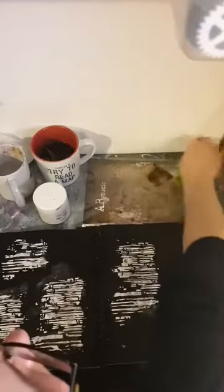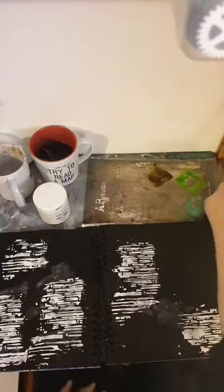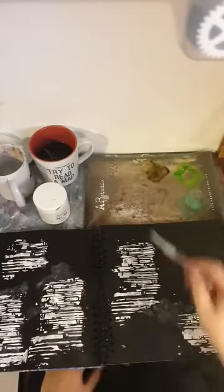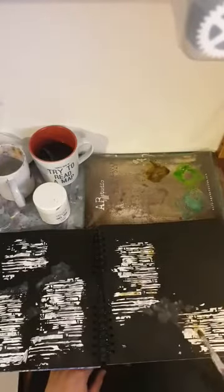Goodness. Yes, this is a crafting area at the moment. We're in a kind of in-between house. Very, very small crafting area at the moment. So, yes. Interesting to craft at, let's put it that way.